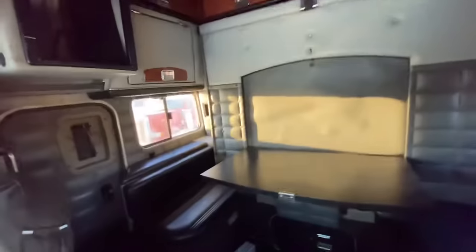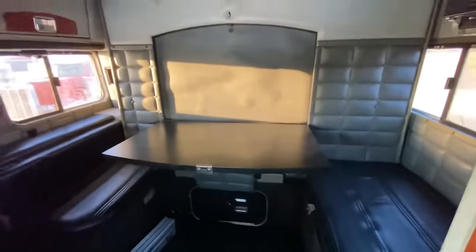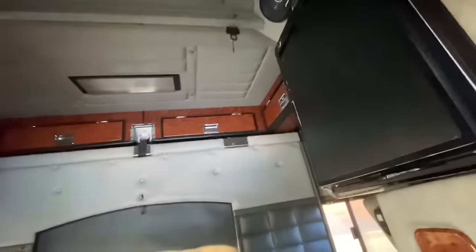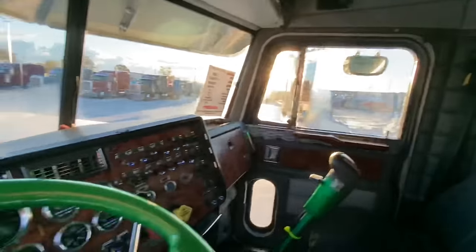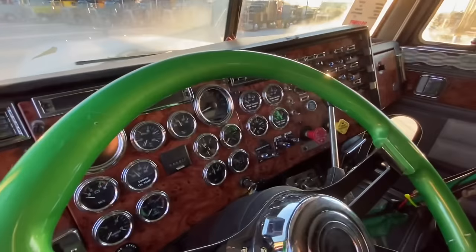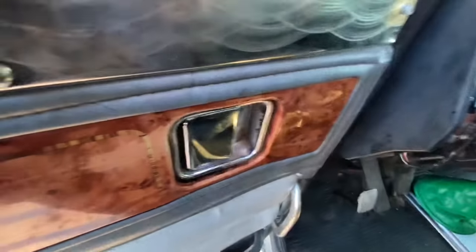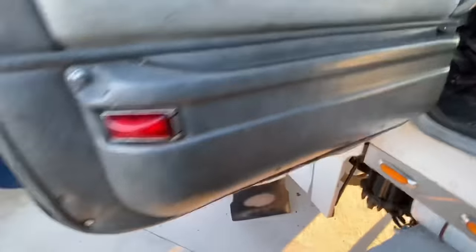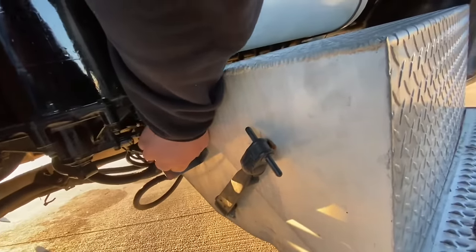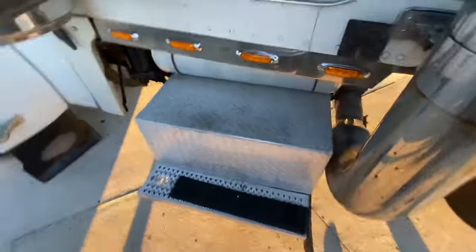See, it's got the dinette in the back, which folds into a bed. It's got a newer refrigerator. I mean, everything works on it that I could tell. It's really a nice truck. See if we can start her up here. I think I turned off the battery when I was with it yesterday. Let's try starting her up, see how this one sounds.